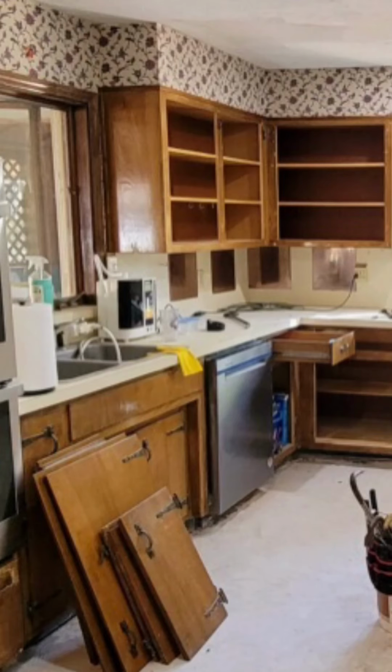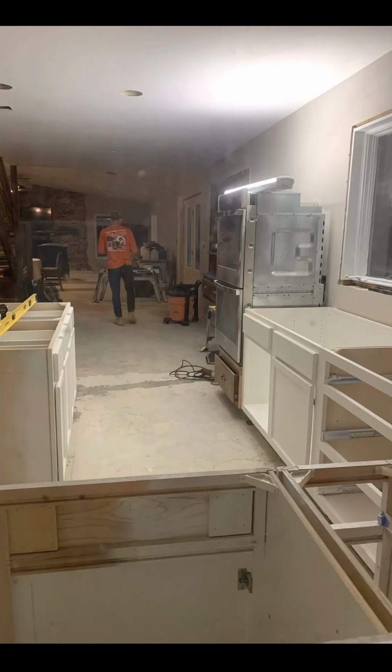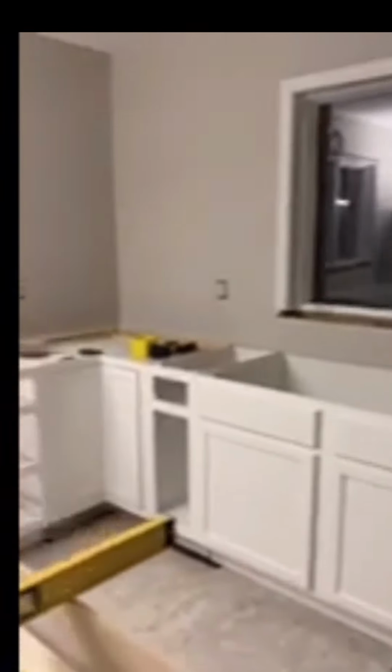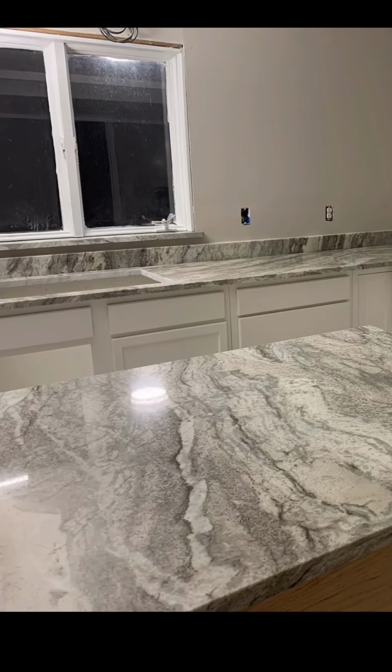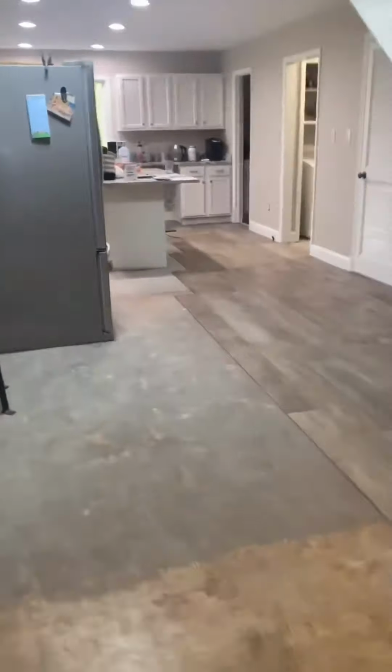It was a pretty intense project that took us several months. Hardest part was getting the old tile flooring up, getting a clean surface, installing new cabinets, new flooring. Thought it turned out really great. You've got a beautiful granite countertop now, great view looking out of the sink over to the property.